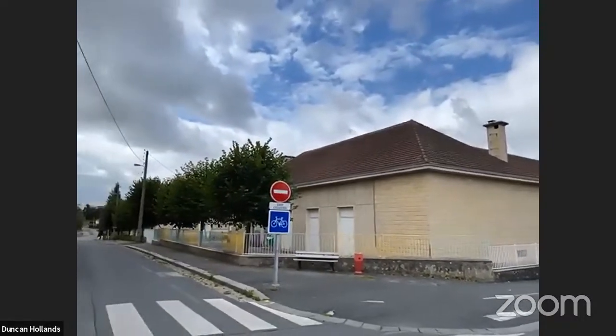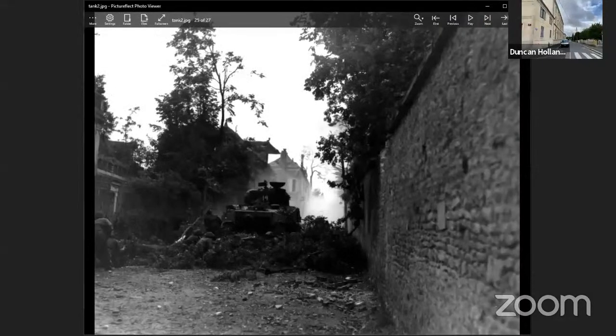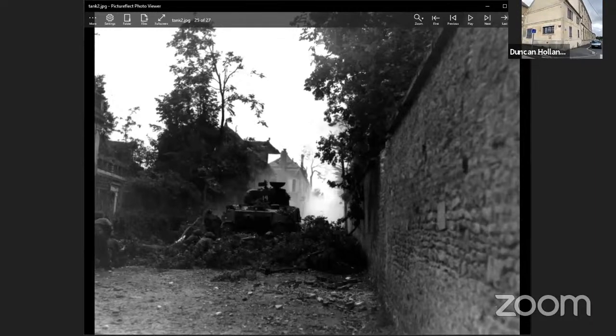It's a big, strong building. It's got thick stone walls. It's in an elevated part of the town, and from the upper floors, you can see across huge expanses of the town. And it's kind of their Alamo, if you like.